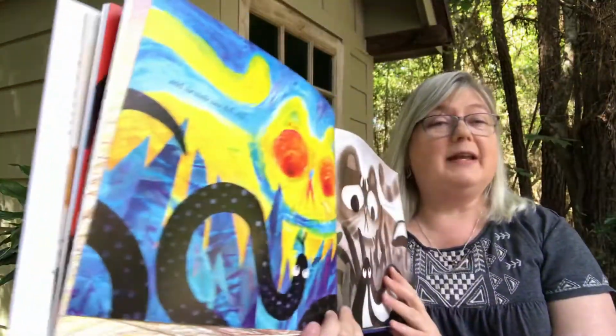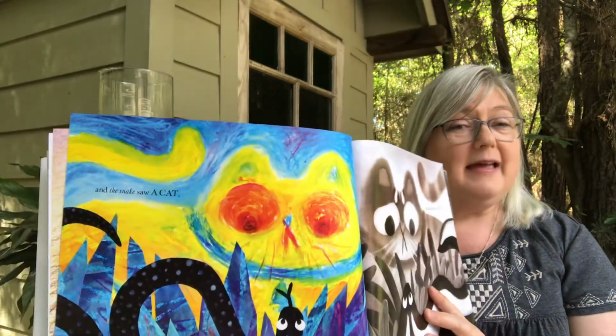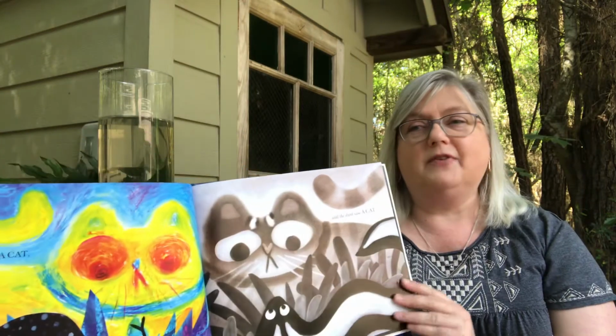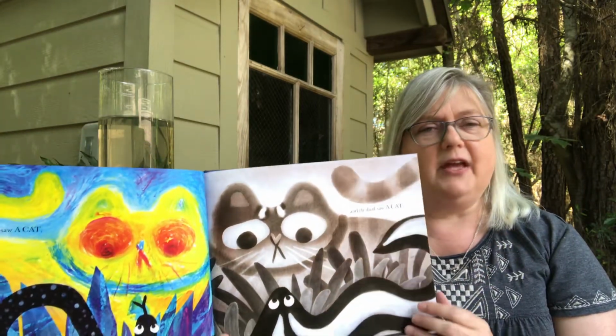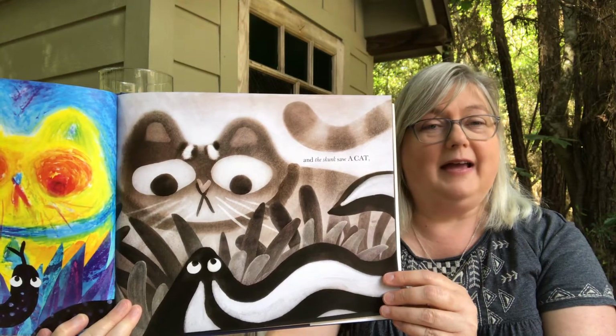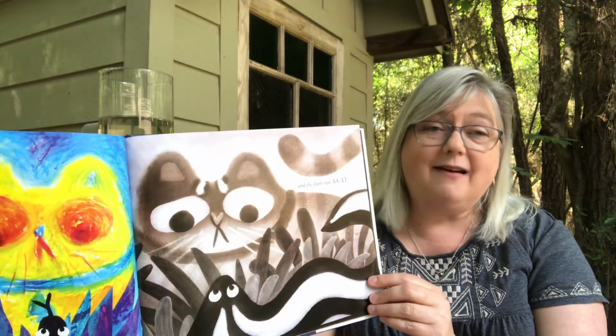Can you guess what animal sees in this way? The snake saw a cat because they kind of sense heat. That's how they know where things are. And the skunk saw a cat. So I'm thinking the skunk can only see in black and white. He can't see all the colors we can see. That's the surprise. That's the special thing.